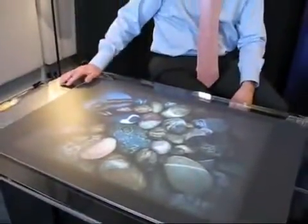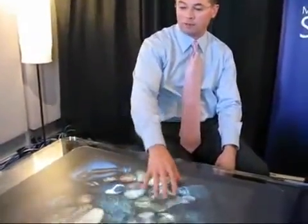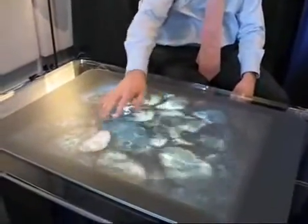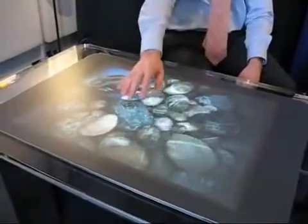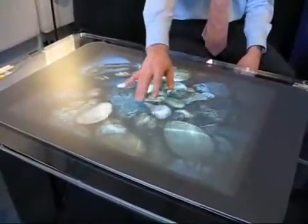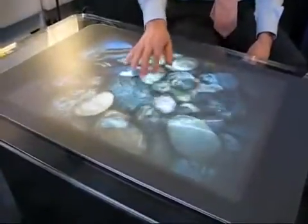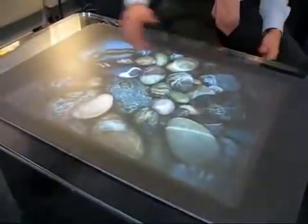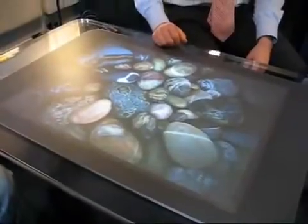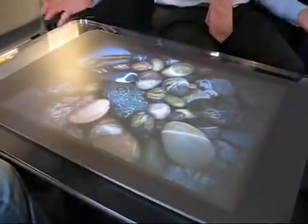Alright, so this is Microsoft Surface, and what it allows us to do is to bring an ordinary tabletop to life. As you can see, I can reach out and just physically touch digital content with my hands, which is completely revolutionary in that it's a great advancement in natural user interface. Today it's a 30-inch diagonal display, but in the future it could take many different form factors. It could go vertical, it could go bigger, it could go smaller.